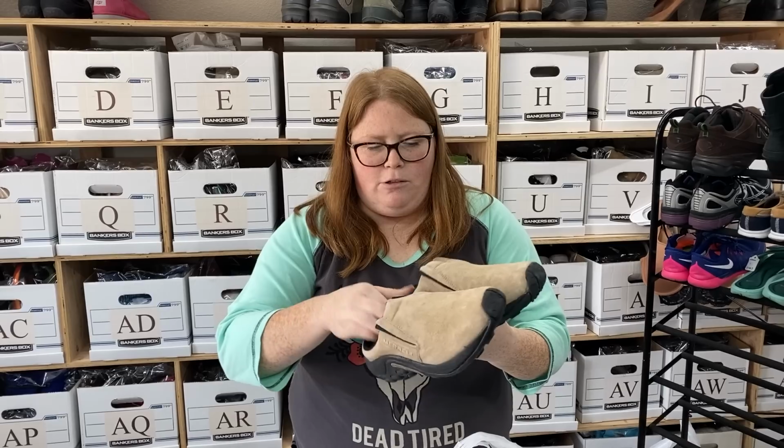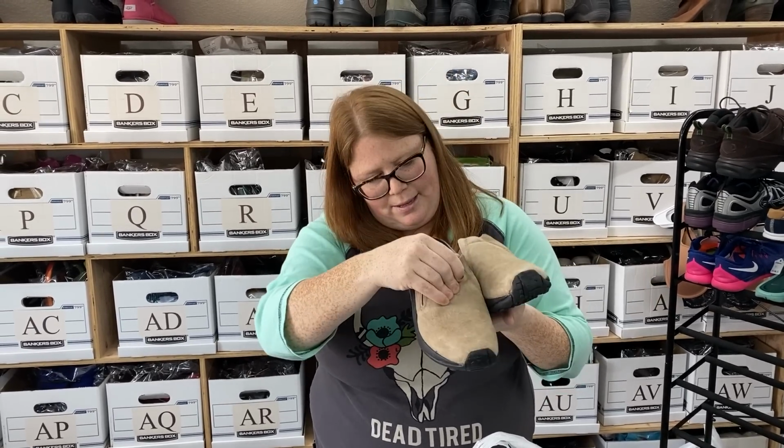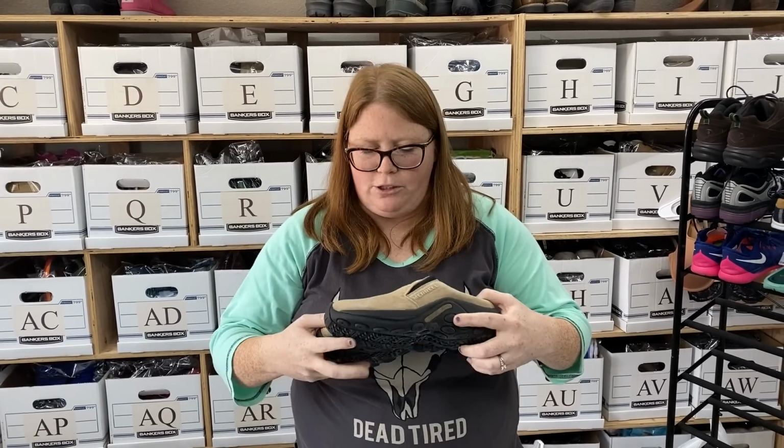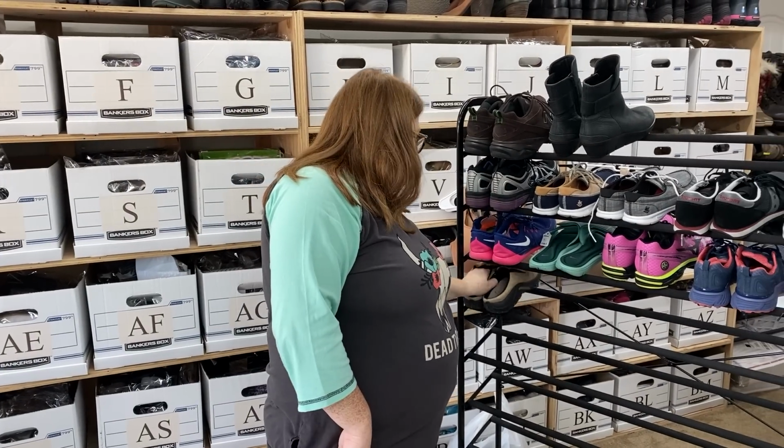These are some Merrell Jungle Mocs. These are the kind that don't have the back. And these are women's 7 and a half. I didn't look up comps. The ones that normally sell are men's, and those usually go around $40 or so plus shipping. But these being women's and a smaller size, I'd say 30 to 35 plus shipping. They're in really good shape, though.